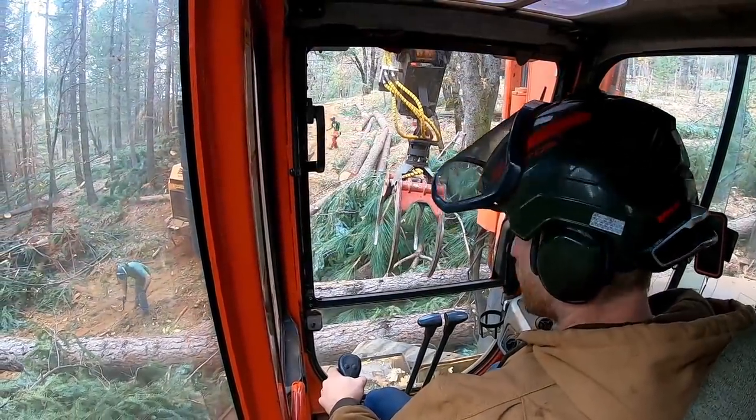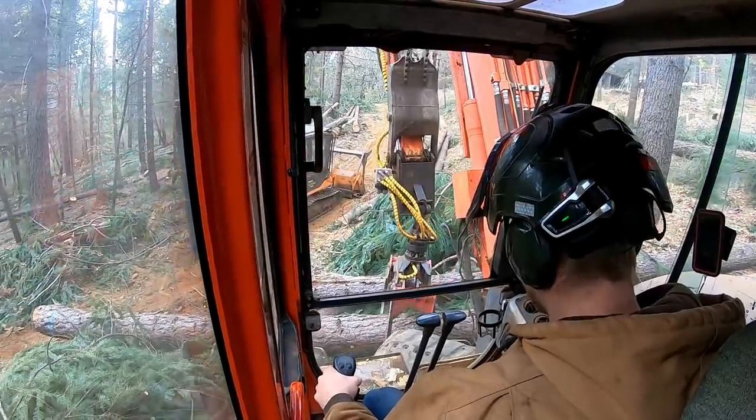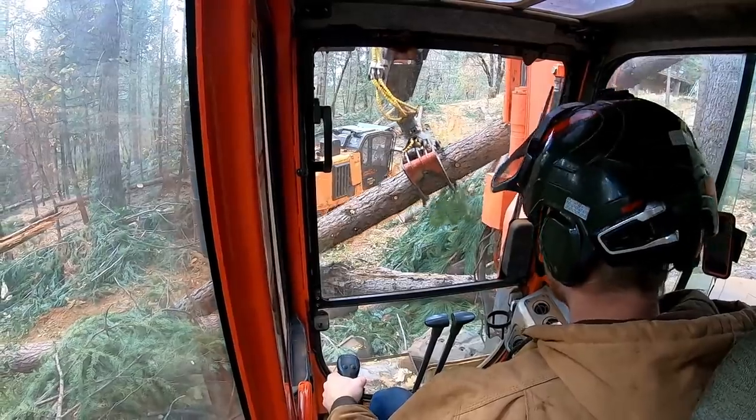Got a helper from the tree company. He's down here bumping knots and remanufacturing some of these logs. They just kind of took the easy stuff, got her down quick.